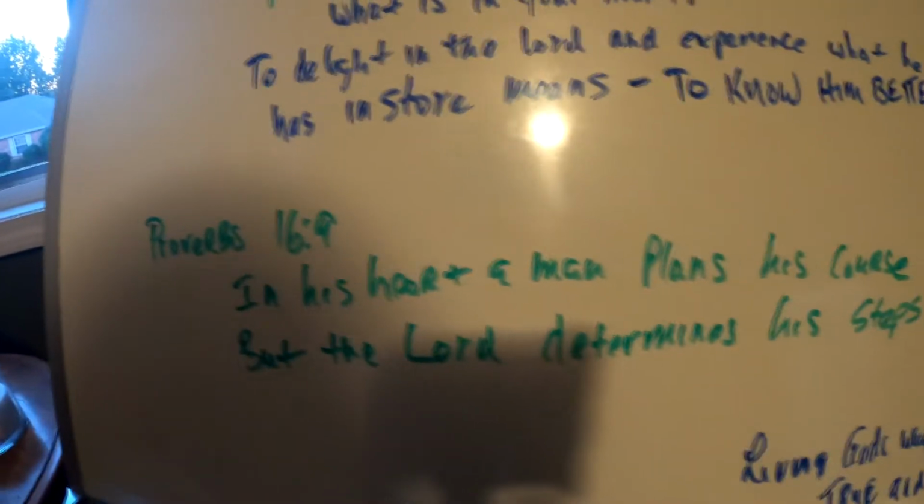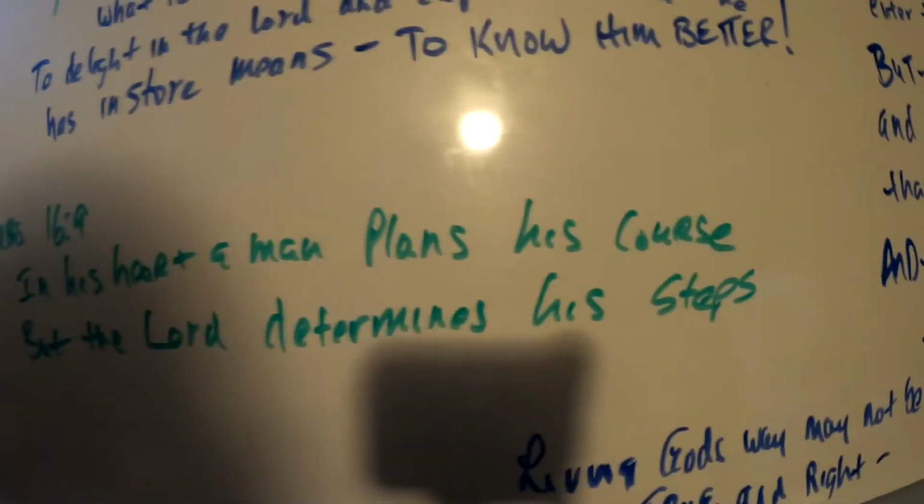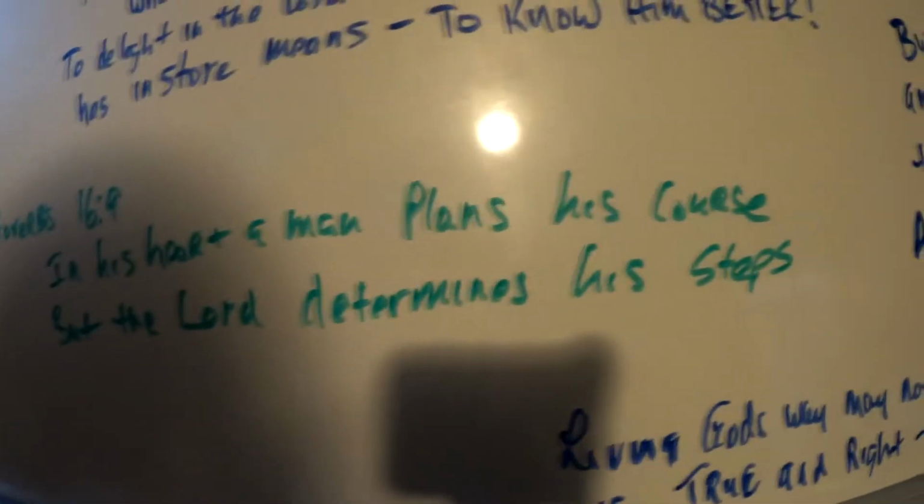The next scripture I want to talk to you about is Proverbs 16:9. In his heart a man plans his course, but the Lord determines his steps. If I plan my own steps, they'd lead to quicksand or a swamp or a lot of heartache and desperation, panic, and just to put it simply, some bad stuff.